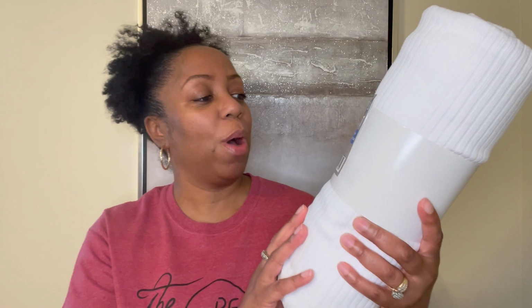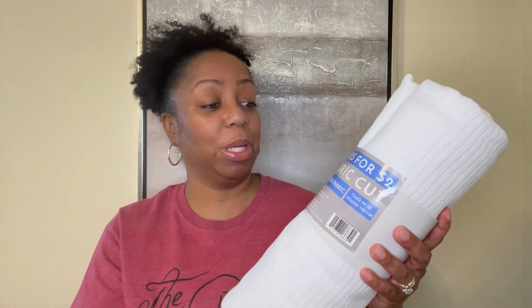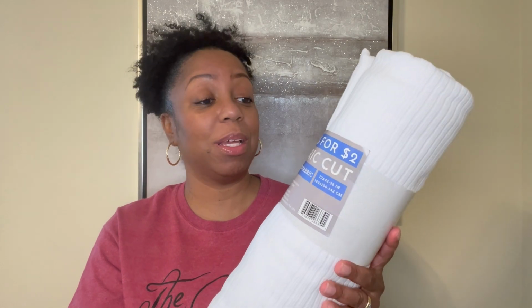I'm gonna move it closer. I'm not sure that you can, yeah, you can see that. Should be able to. The rib itself is kind of textured. So it's a very sturdy knit. And I do like that. I don't know what I'm gonna make out of this. Probably a really cute little knit dress or something. But yeah, I thought that was an excellent buy.